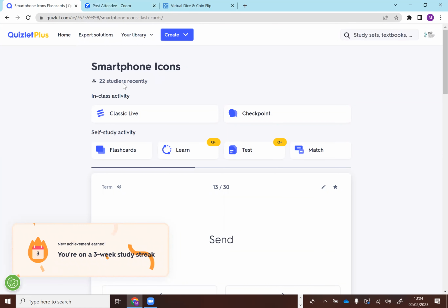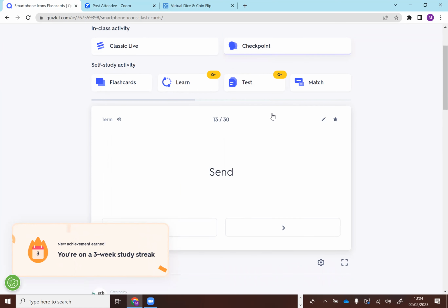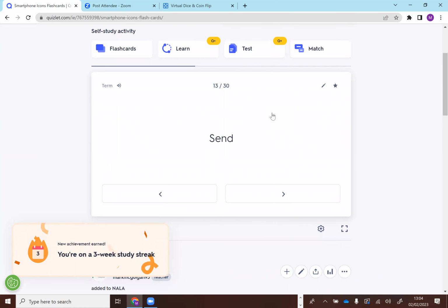So let's look here. This is a collection of flashcards that I made. So they're digital flashcards. And this is what I mean when I talk about the plus one approach.